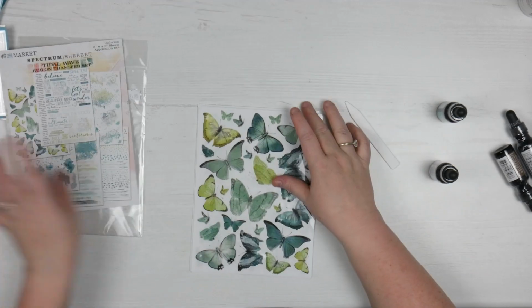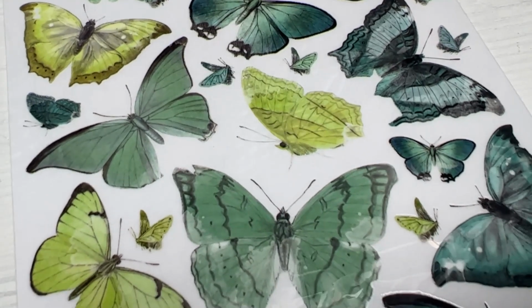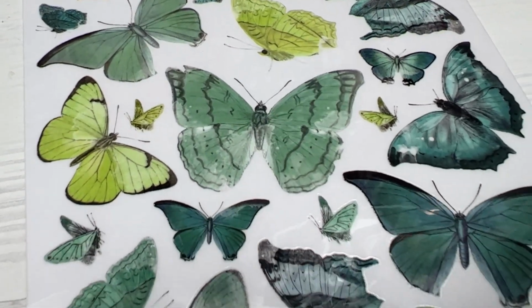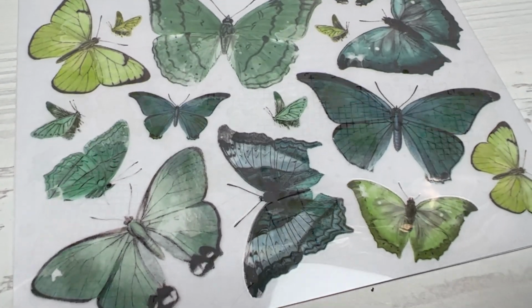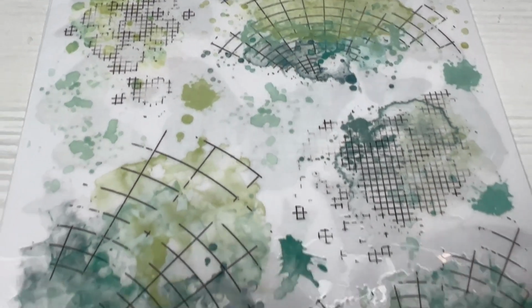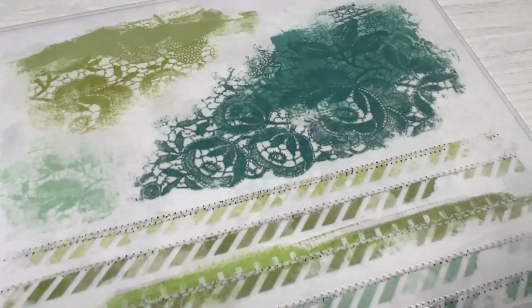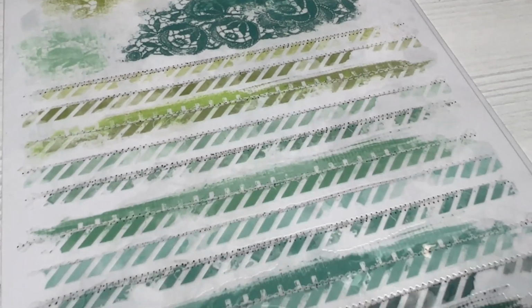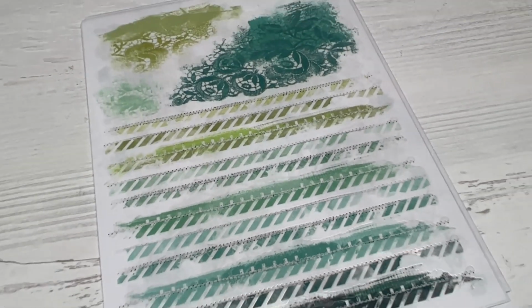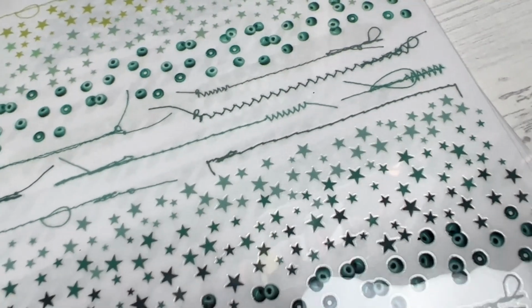So you've got the little page there. You've got a whole page worth of butterflies, and how gorgeous are they? I love the greens. You've got these kind of backgroundy ones. So you've got splatter. You've got some kind of gritty ones. We've got some more finishes here and some borders. We've got some backgrounds and some stitchings, which I think is really clever. I can stitch. I don't have a sewing machine anymore, but I just love those.